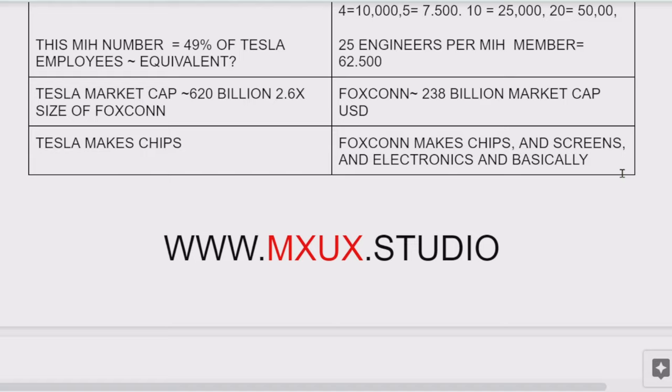Foxconn also makes chips and screens and electronics and basically everything that could go into an electric car could be made by Foxconn. Now, the MIH consortium is set up to supply the components that Foxconn does not make. So, by association, Foxconn is going to make everything that goes into these cars. But, again, Tesla makes chips. Foxconn has been making IC chips forever. So that is another equivalency. Of course, Tesla has more operational experience integrating these things and so forth, but still the same capability.